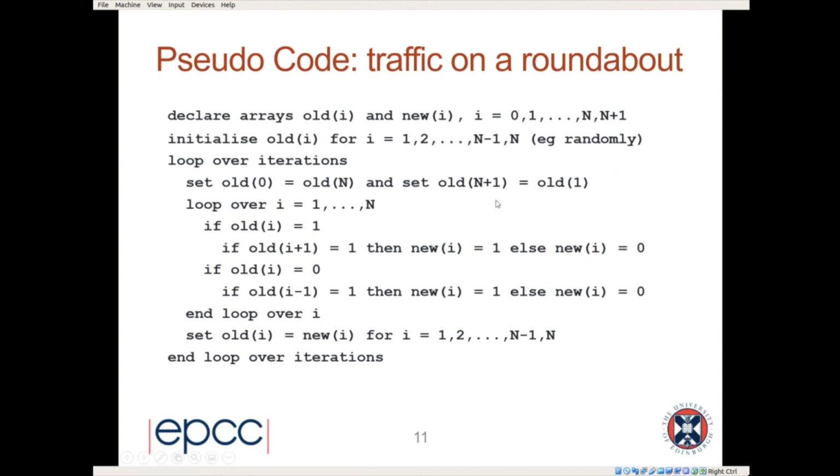the car has moved. Or alternatively, if the current cell is empty, my current cell is empty. If the previous cell is full, then it moves, else it stays empty. You might think that's a bit strange because if you think about it, the cellular automaton should have 8 rules, and there's only 4 rules there.